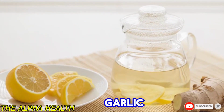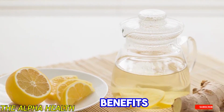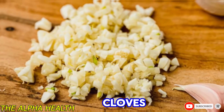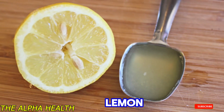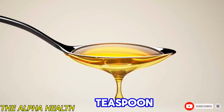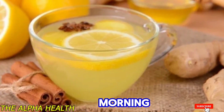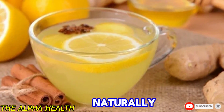Supercharged Ginger Garlic Health Tonic. Try this powerful morning tonic for maximum benefits. 1 inch of fresh ginger, grated. 2 cloves of raw garlic, crushed. 1 tablespoon of lemon juice. 1 cup of warm water. 1 teaspoon of honey, optional. Mix and drink first thing in the morning to boost metabolism, immunity, and digestion naturally.